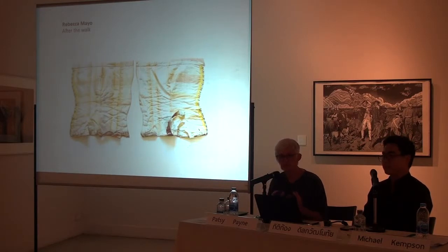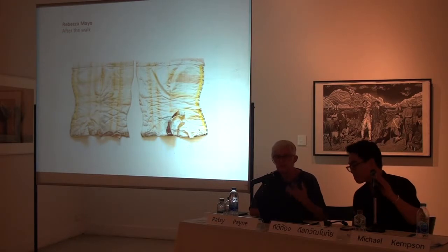So her practice integrates print. It's a really essential foundation of her work, but it's actually the making of objects and the activation of those objects which is the most important part of the practice for her.